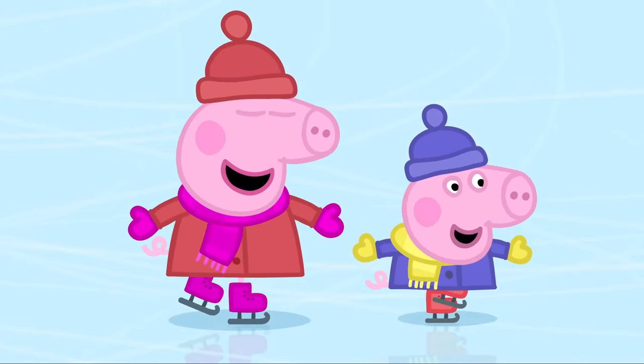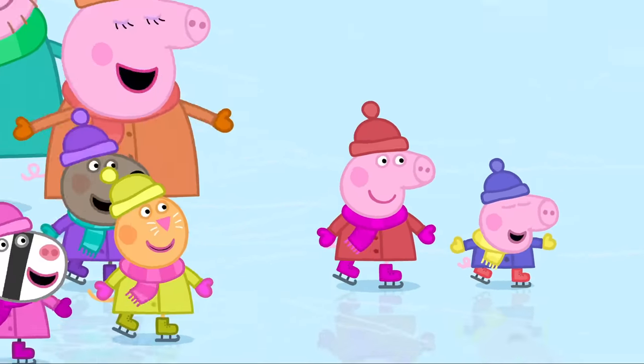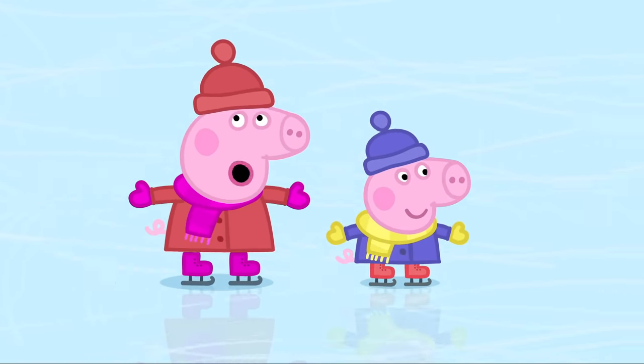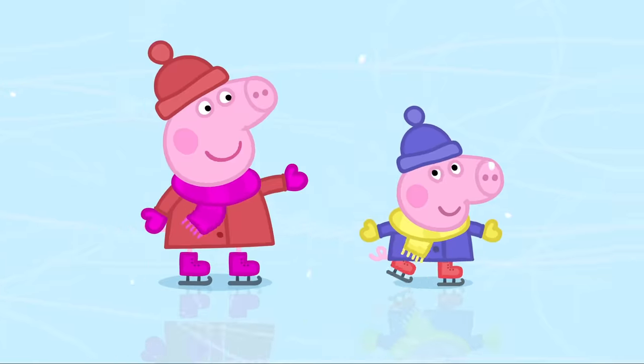Peppa and George love ice skating. Everyone loves ice skating. Mummy and Daddy taught me how to skate, but I taught George.